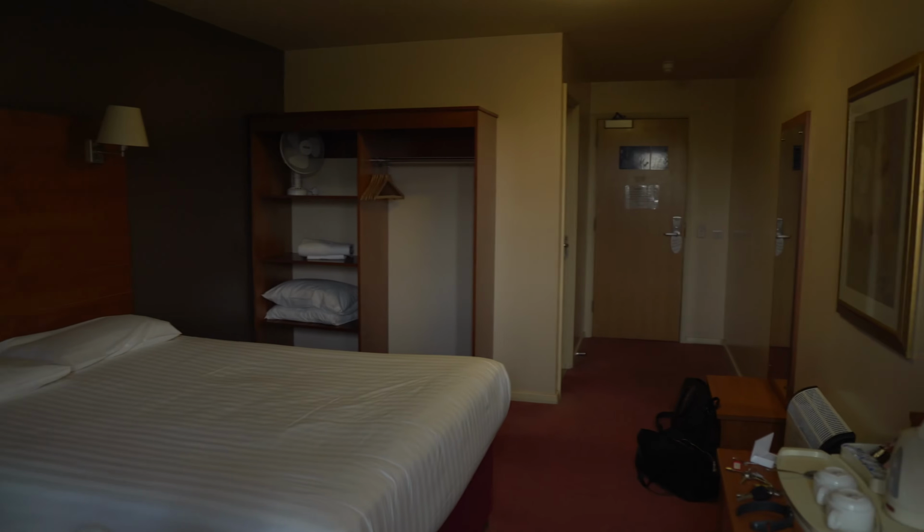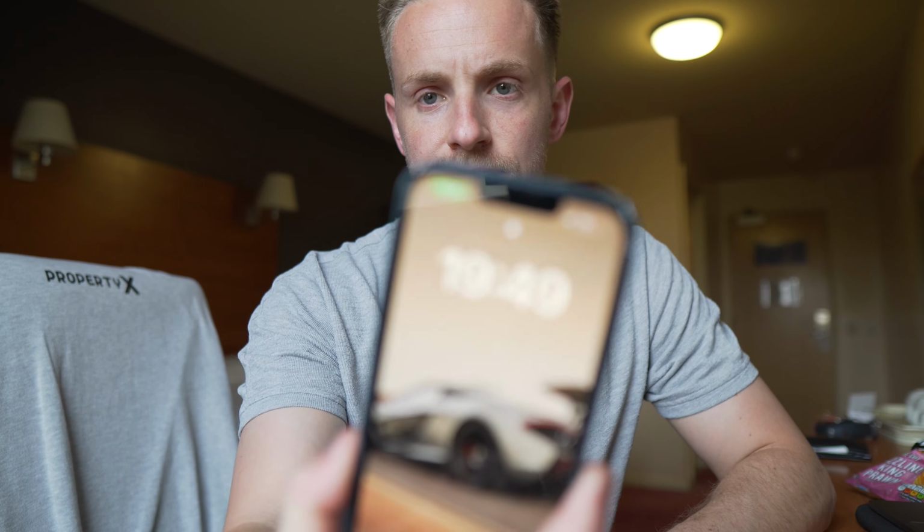So checked in at a new hotel tonight, which is one I've not stayed in before. It's called the Fairway in Barnsley. Pretty good. Bit dated, but pretty good. Don't know how much you can see. Pretty big room as it goes. But yeah, just sat down. Time is currently 10 to 8.